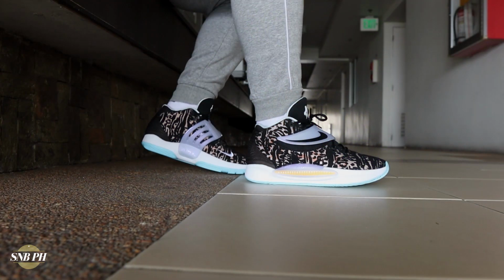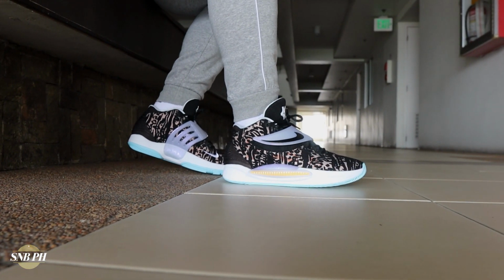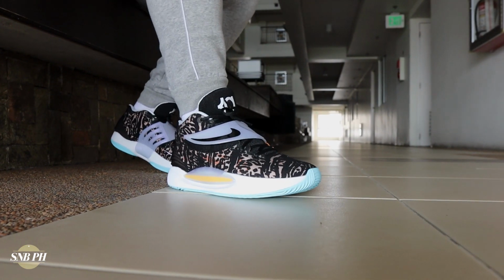Then for number 3, it's actually another shoe that I don't have with me right now, and that's the Nike KD14. I did sell it to my good friend Nico, because I really wanted a different colorway, and I am just kind of waiting for a colorway that I like. The shoe is amazing though because the traction is super grippy. Then for the cushion, it's also one of the best because you have a full-length Cushlon midsole and a full-length Zoom Strobel unit, which is just super bouncy.